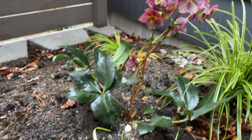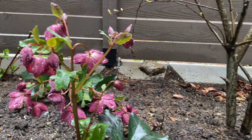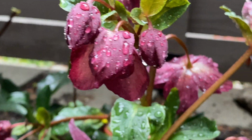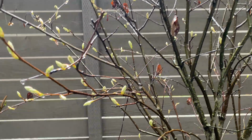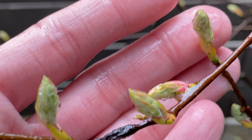And this plant over here is called winter jewels. It came with the backyard. I really like the flowers. They bloom super early in the winter. And there's also this tree. Looks like the buds are growing now. Not too sure what this plant is yet.